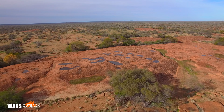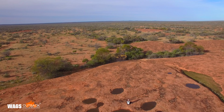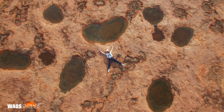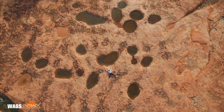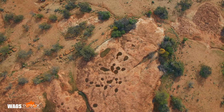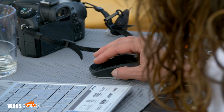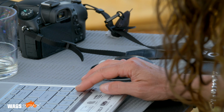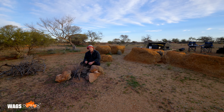Our next stop was a random find set on a hill amongst granite boulders. What a sensational spot to admire the view and soak up the warm rays of the sun. One of the cool things I like about Western Australia is there's so many cool spots to find. That's if you know where to look.